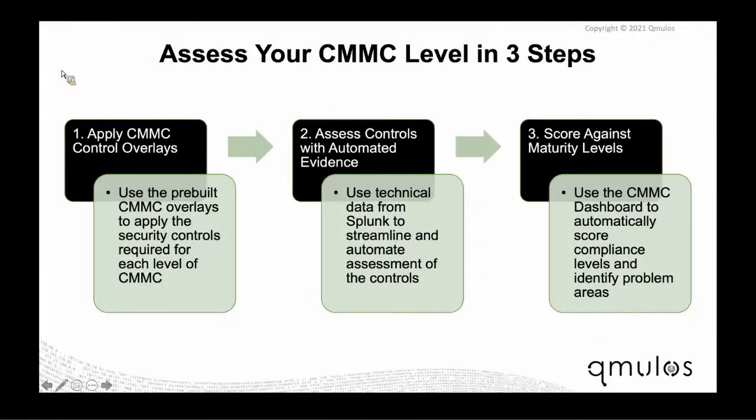So Qcompliance, as I mentioned, is a purpose-built solution to help you streamline and automate complex cybersecurity auditing and compliance requirements like CMMC. So we'll be able to help leverage industry best practices and standards such as NIST 800-53 to help implement and measure compliance against CMMC. And in a few moments, Sean's going to be showing you some dashboards that are going to help you automatically score your compliance posture against the CMMC maturity models across both the process and practice dimensions.